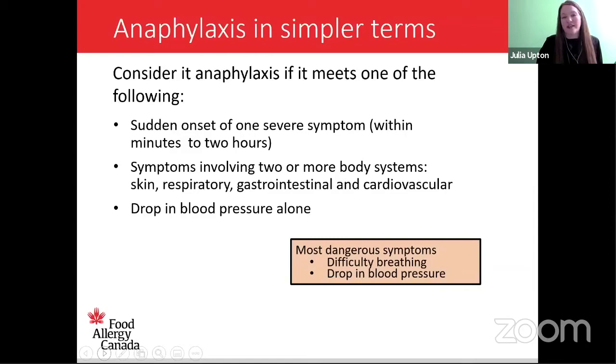So we would then call it anaphylaxis, usually if it meets one of the following. So if you have a sudden onset of symptoms within minutes to hours after ingestion of a food, or a sting or drug or another exposure. And in the literature, we define anaphylaxis as having two or more body systems. So when we have those skin symptoms, respiratory symptoms, gastrointestinal symptoms, or cardiovascular symptoms, so two or more of those, or a drop in blood pressure alone. And the ones we worry about the most are difficult breathing or a drop in blood pressure or those throat symptoms.